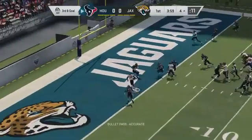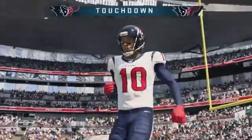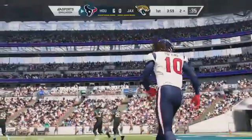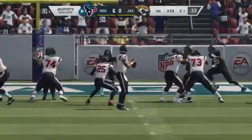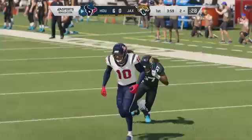From the gun, Watson. That is caught. Hopkins for the Texans touchdown. 4 yards on the touchdown grab. And the Texans take it all the way down the field and score on the opening drive.